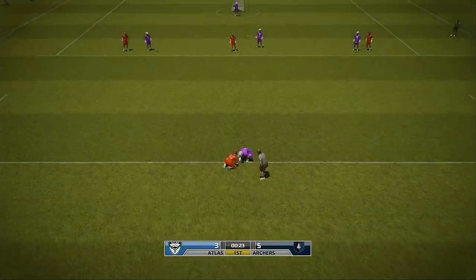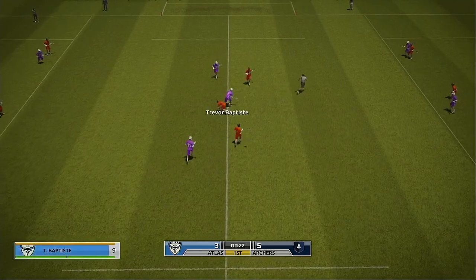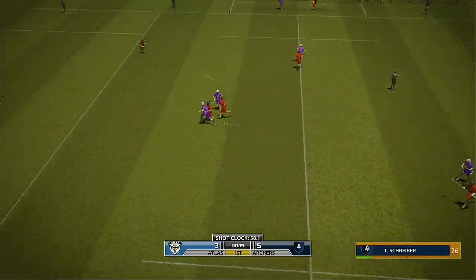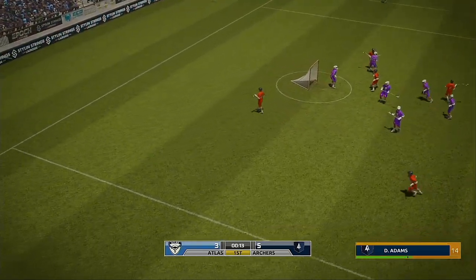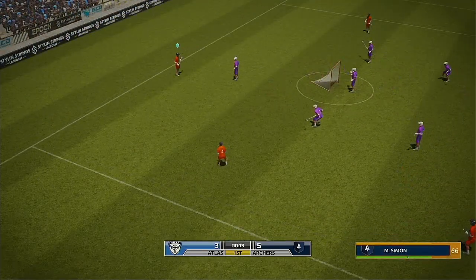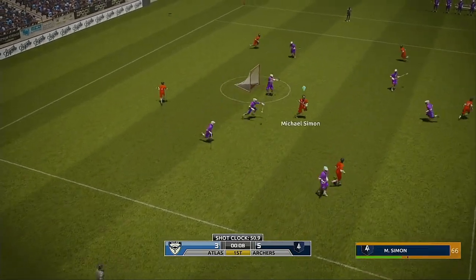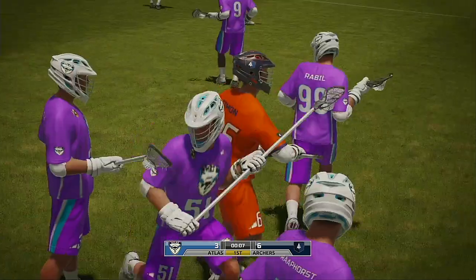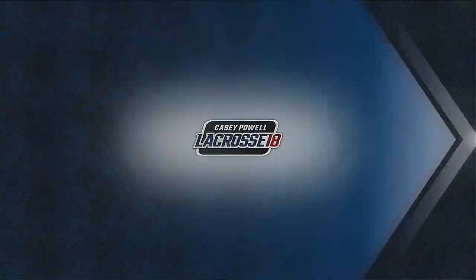We are ready to resume play. It's 5-3 for the home team. Nice win on the faceoff. Kelly comes out on top. Shoots. Flies over the top. Blue ball. 66. Steps in and shoots. Goal. 66. Could take over.